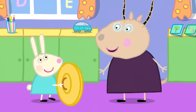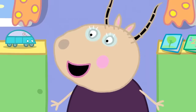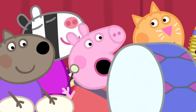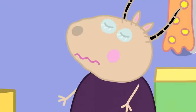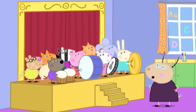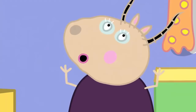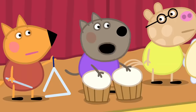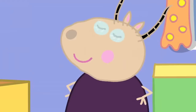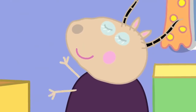Ah, I see Rebecca has cymbals. Yes. Now you know what your instruments sound like, we can play them all together. Ready? Steady, go! That is not music, that is just noise. Anybody can bang, bang, bang, but to make music, you have to listen to each other and keep in time. Madam Gazelle, I can't listen and do music. Can you clap? Yes. If you can clap, you can make music.